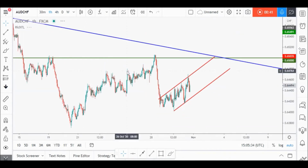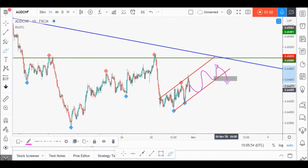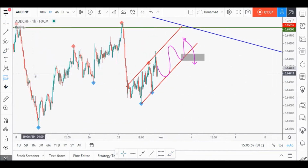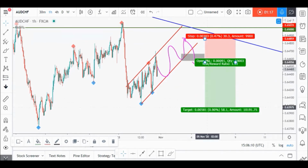If we zoom into H1 time frame, we can see that AUDCHF is currently trading inside this channel. It's not valid yet, so we'll be waiting for a third swing to form around our lower red trend line to consider it valid, and then we'll enter sell after a momentum candle close below it. And as usual, when the sell is activated, our stop loss would be just above the last swing high or last red dot for those who have RichTL, and we target a 2 to 1 risk to reward ratio.